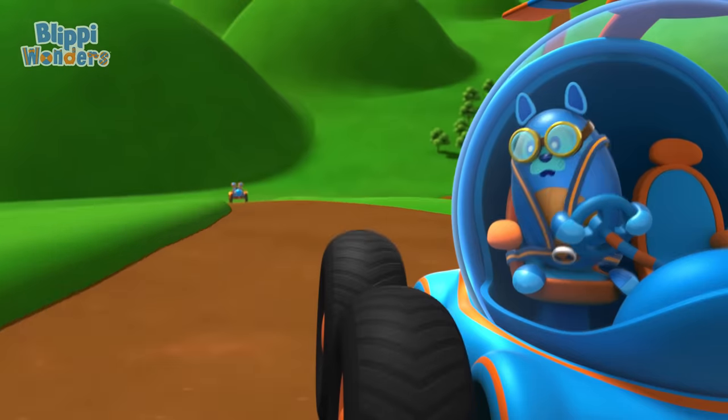Whoa! Hi there! I'm Krabby the Crab. Pleasure to meet you! Ooh, crikey! I don't know my own strength! Hi, Krabby! It's me, Blippi! And this is my Blippi-mobile! I love it! So, you out taking a fun ride?